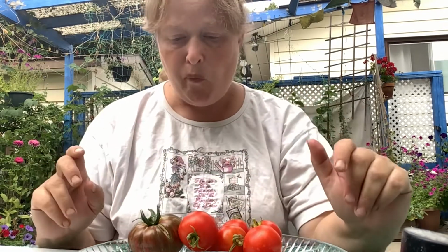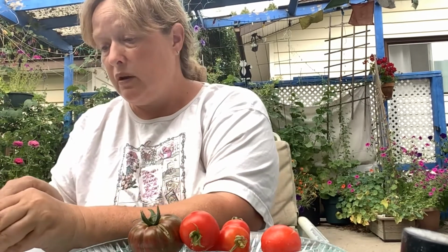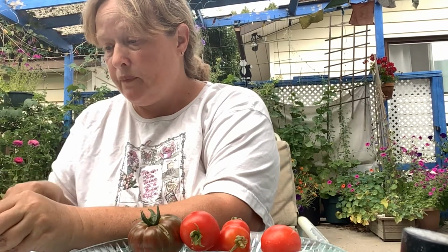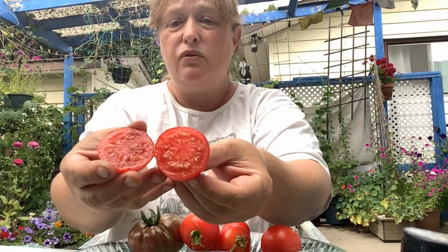So next up, I'm going to do the Russian Saskatchewan. This is one of my personal favorites from last year. As you can see, it's not very big. They don't get very big. It's a small tomato, but I found them to have a wonderful, nice tomatoey flavor. I'm going to cut one open here. There you can see, it's a beautiful looking tomato.